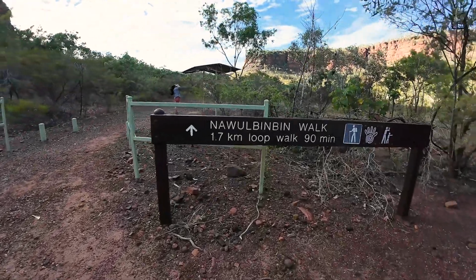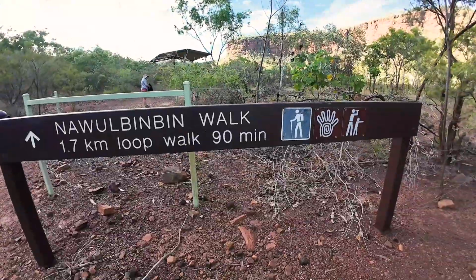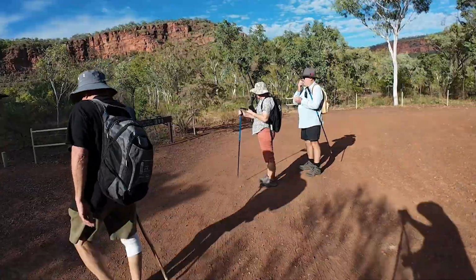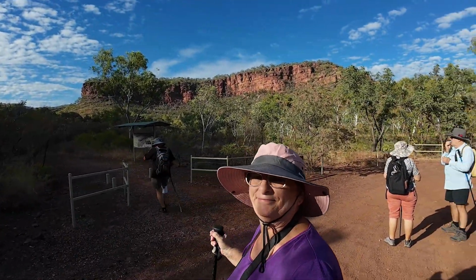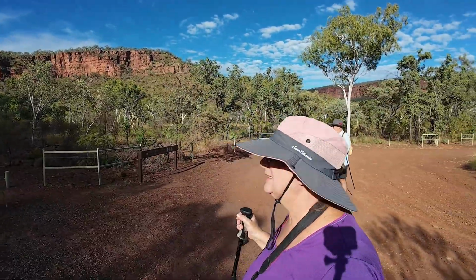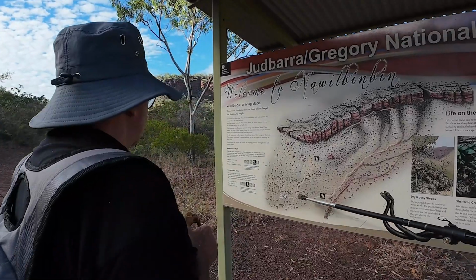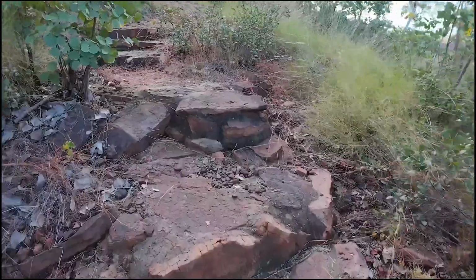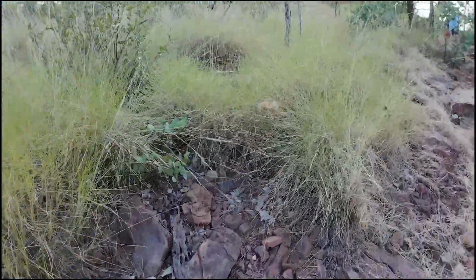The following morning, we all decided to give the, well, excuse me, I'm probably going to get this pronunciation wrong, Nawurlandja walk a go. Are we ready? No, we're not ready. You are here. The Nawurlandja walk. Definitely a level 4, with the paths well defined going up the base of the escarpment and coming down.